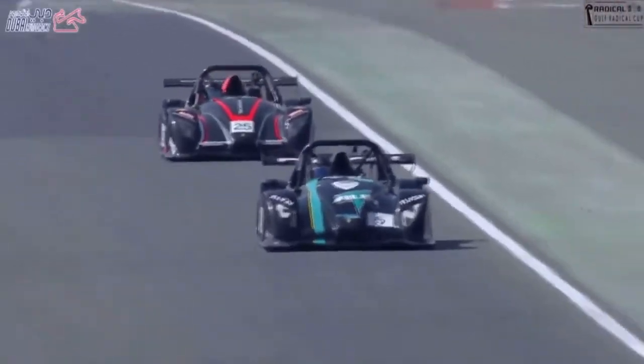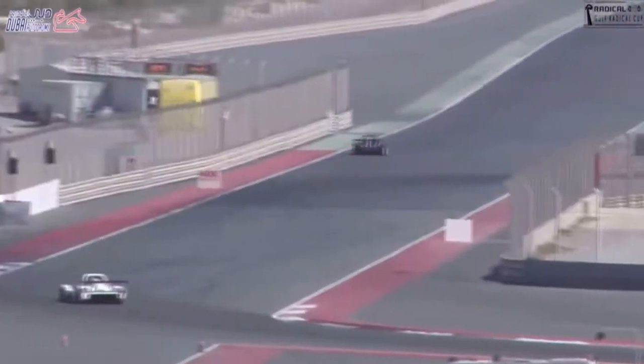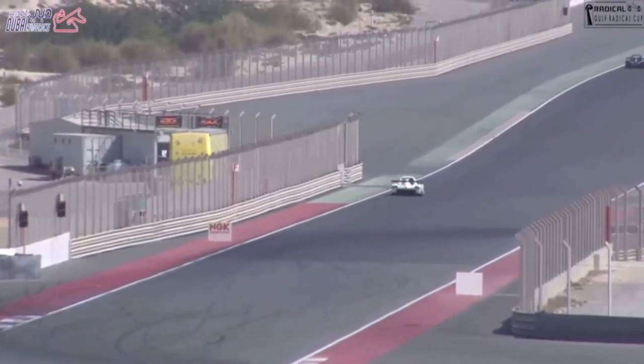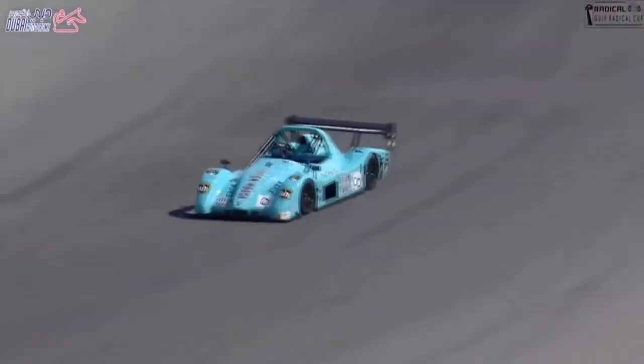Kazoum is now on the defensive. Marcus Bamberg has got all the cards up his sleeve here as the man chasing the guy in front. And I can see where Marcus is strong now because he looks very strong coming out of the bowl complex. He had the run on Kazoum going through the corner, but Kazoum making that Radical as wide as he can and just shut the door. I mean, he did the same thing going down towards the final corner.